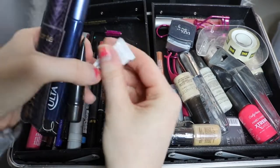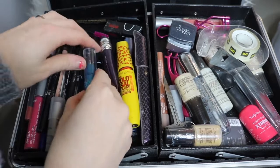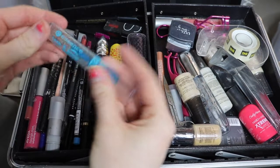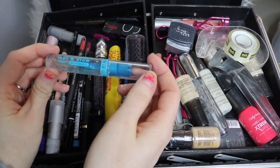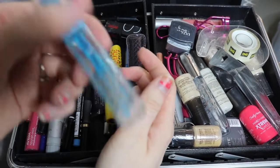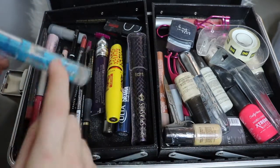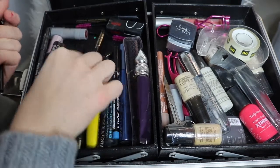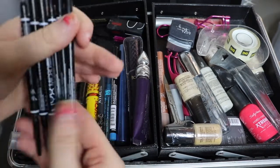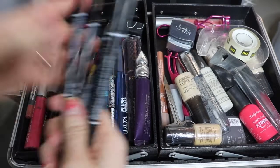I also have my Lash Grip eyelash adhesive in here. My favorite eyebrow setting gel is from Essence, surprisingly. It's a Lash and Brow Gel Mascara, and it's almost out. You can see I've literally used all of the product in here, but this stuff is amazing for setting eyebrows. I have pretty much every shade of the NYX micro eyebrow pencils. I mean, I'm trying to find all of them.